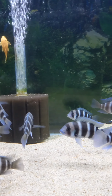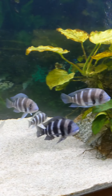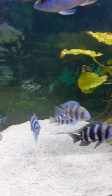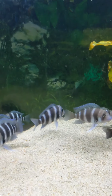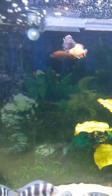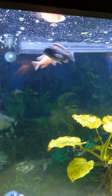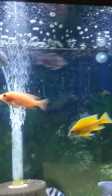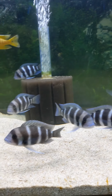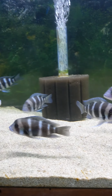The good thing is that with the salt treatment so far, I see this guy starting to clear up, slowly clearing up. If you can see, his fins aren't perfect. His fins are kind of torn too, but everything seems to be working out.